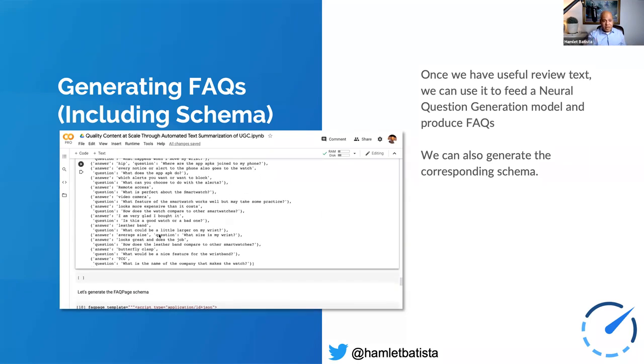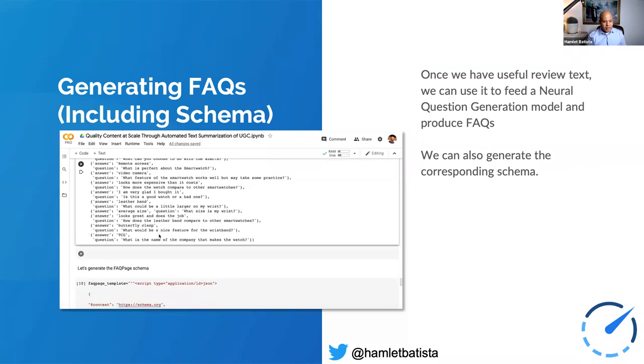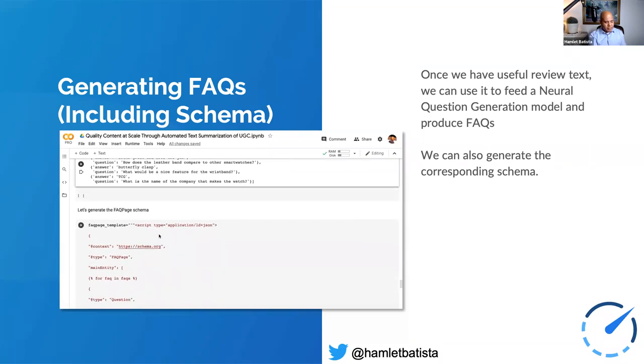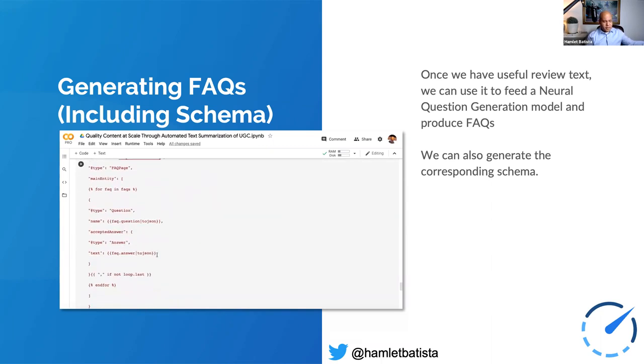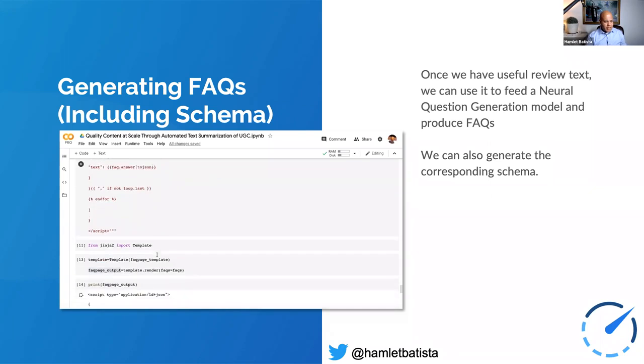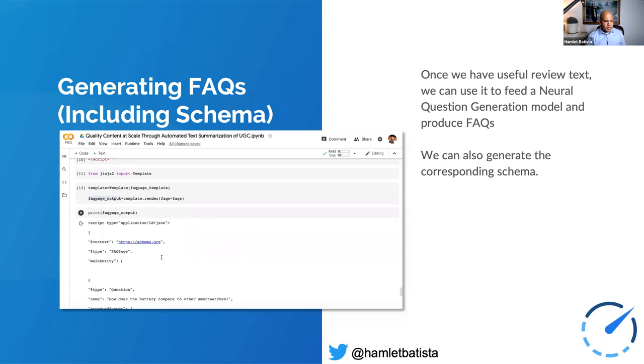How crazy is that? I'm going to explain how that process works after this, right? But finally, I want to show you, with a template to generate the schema, I can simply pass the questions and answers to the schema, and it will generate them. Pretty cool. So, generate the JSON-LD.